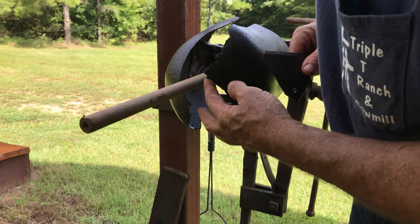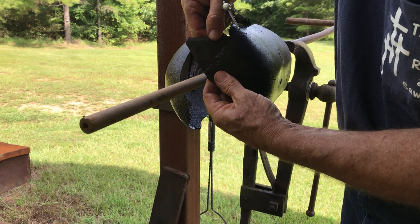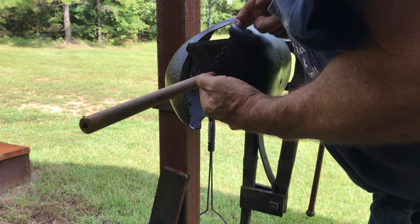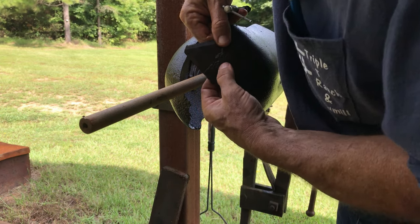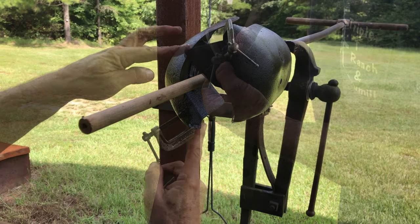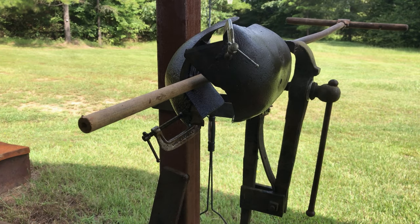I'm going to follow that edge right there. I assume it went out like this. So I'm going to put this right in here like this. I got to pull it back a little bit because the metal has been eaten away by rust. Something about like that right there. I've got this in there so I can adjust the distance between the points. So there's the two points, there's the center, more or less. That looks pretty good.